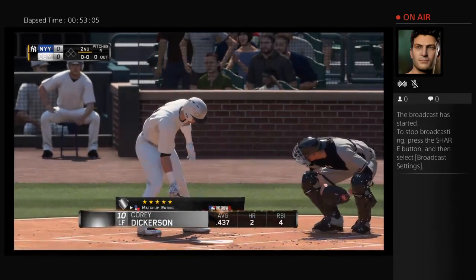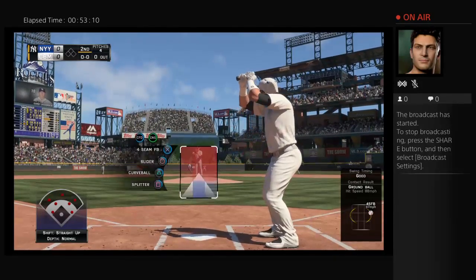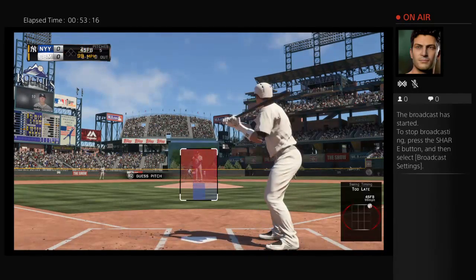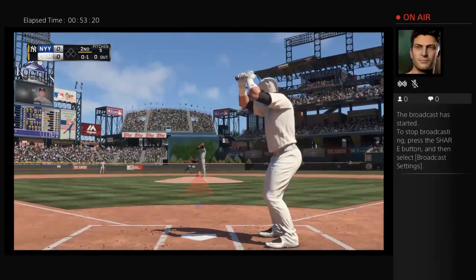Corey Dickerson strides into the box now to lead off the home half of the second inning. And this is a guy that can make a big change in this game with one swing of the bat, because you know he has big-time power. And he swings through a fastball and doesn't catch up with it. It's 0-1.